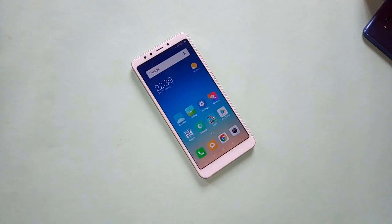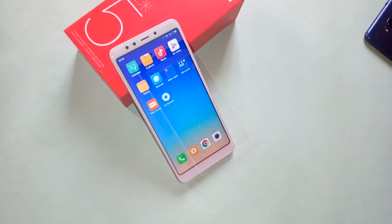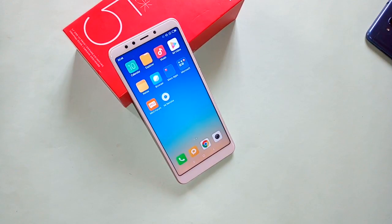Xiaomi has maintained a consistent price tag on its Redmi smartphone series since the Redmi 1. However, one thing that has seen consistent modification is the design, with the succeeding series boasting better design and build quality than the preceding ones, and the Redmi 5 is no exception.